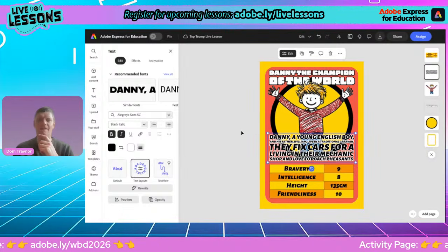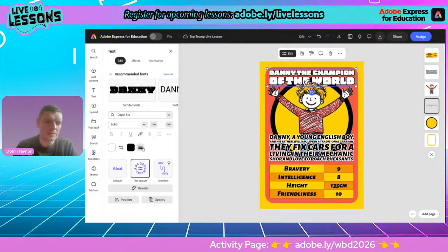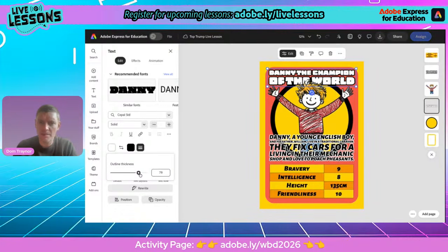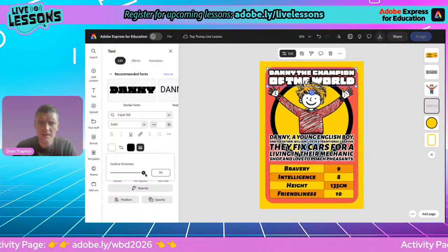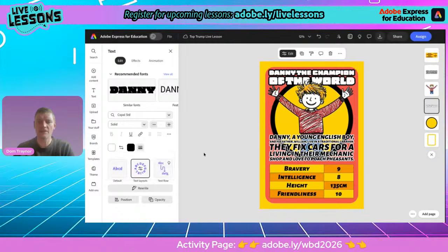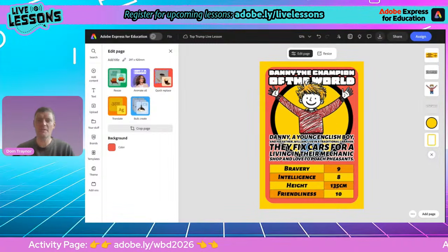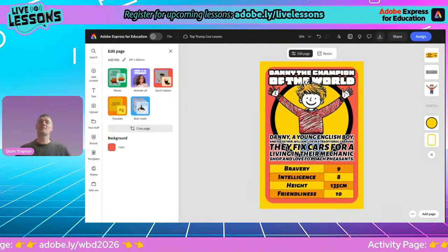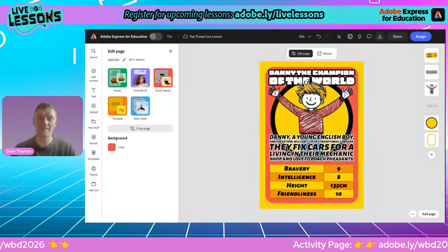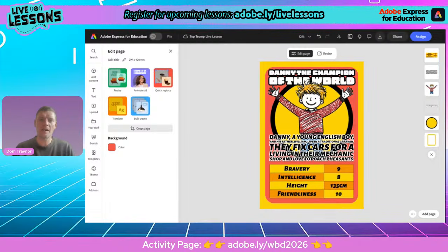There we go. Maybe I need to, Danny Champion of the World, maybe I need to make the outline things a bit chunkier, just so it's a little bit more like that kind of circle border that we've got, nice and chunky. That's great. There we go. That's how you make a top trump. Look at that. Bet my top trump would beat yours. Bet you it would. Right. That's pretty good timing. I'm happy with that.